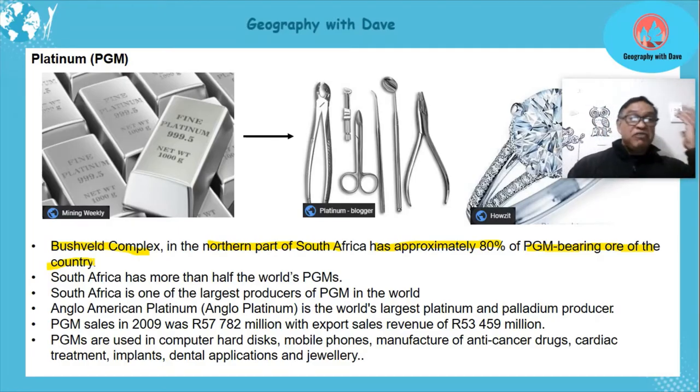80% is found there. The bulk of it, you understand, is found there. All right. Now, South Africa has more than half of the PGMs of the world. We are massive. South Africa is one of the largest producers of PGM in the world. So imagine the money being made. And look at this. Anglo Platinum, the mining company there, is the world's largest platinum and palladium producer. Largest in the world. So we're quite strong with platinum.